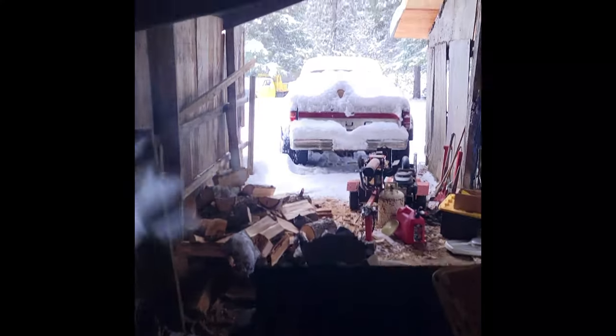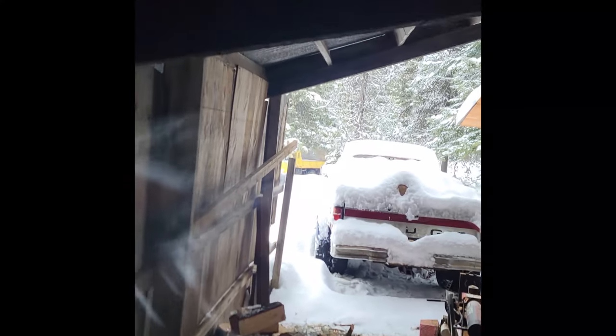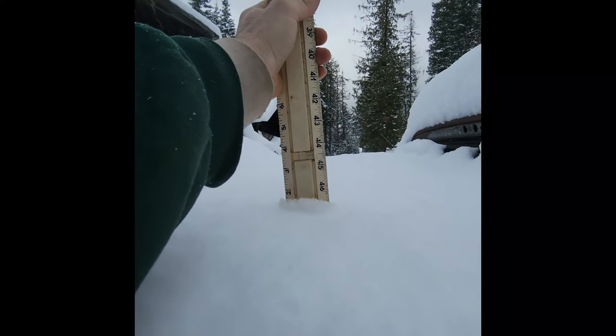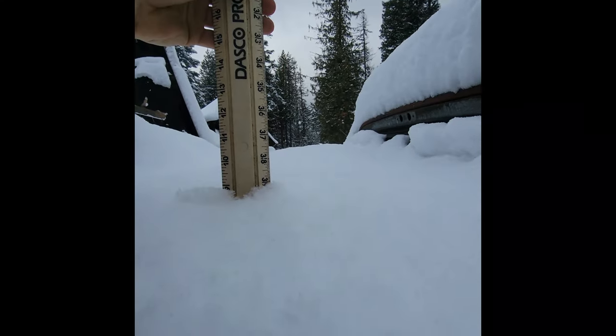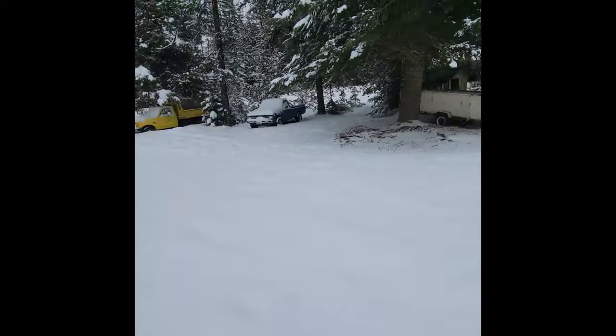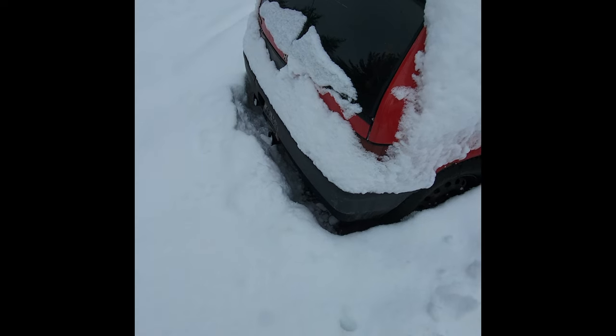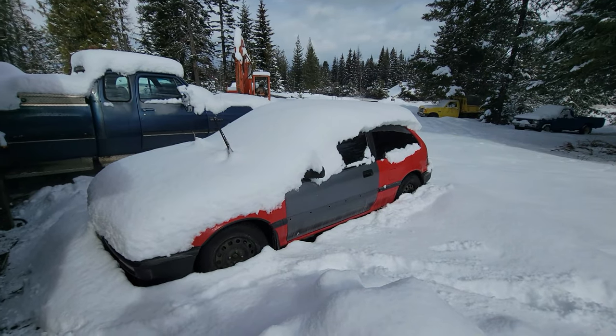Like what happened last night. All this snow is just from last night. So we are at 9 inches. I'm pretty sure I won't be able to drive out of here with my car, but I might be able to, I don't know. So I'm gonna try to drive my car out of here.